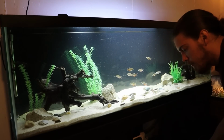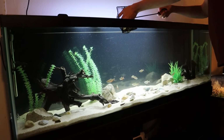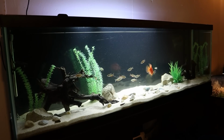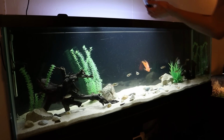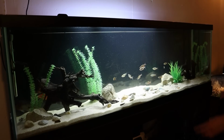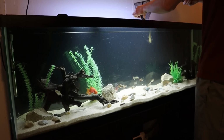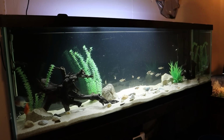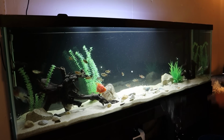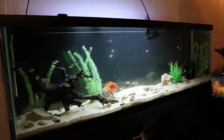I'm gonna go ahead and grab Kobe the blood parrot next. Into the tank she goes. Wow, dude. Just look at those colors. Absolutely beautiful. Next up, we've got the redhead cichlid. And I think I accidentally grabbed a silver dollar too. Got the Pictus catfish right here. There he goes. Got the next silver dollar right here. There he goes. And now the last silver dollar right here, the biggest of the 3.